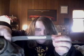I don't know why it's stamped twice. Maybe these are inspection stamps. I'm not sure. The other interesting thing about this piece is the gentleman has sewn his name onto the strap here. So that's kind of a cool piece of history right there.